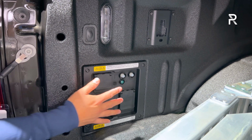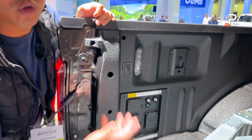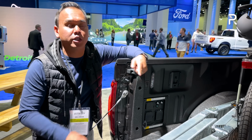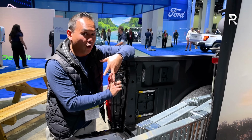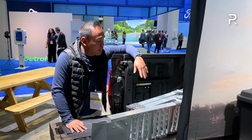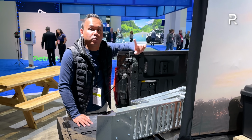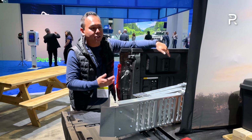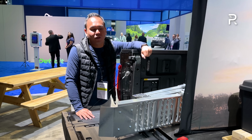This is going to allow you to power your power tools, power a grill or refrigerator. This is a really nice class exclusive feature. And remember, Ford offers either a 2.0 kilowatt, a 2.4 kilowatt, or this optional 7.2, which is, I believe, an extra $900. This is a game-changing feature, and I'm really surprised other manufacturers like Toyota with the Tundra, which is also a hybrid, don't offer this much Pro Power on board, which is definitely a nice touch.